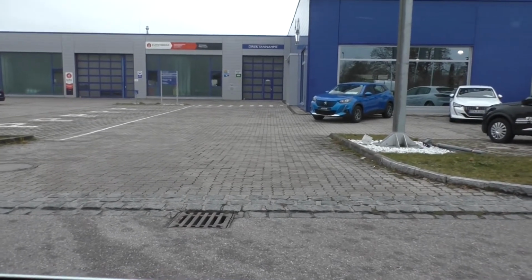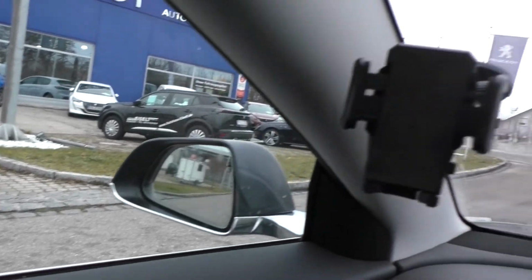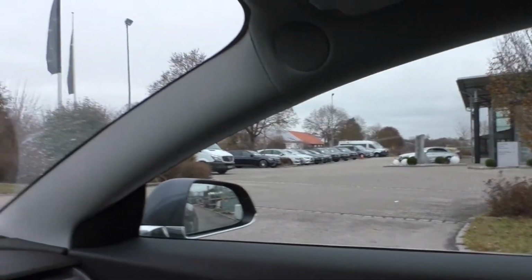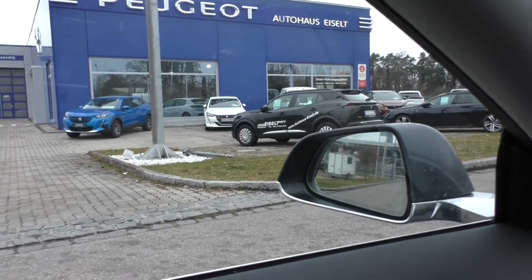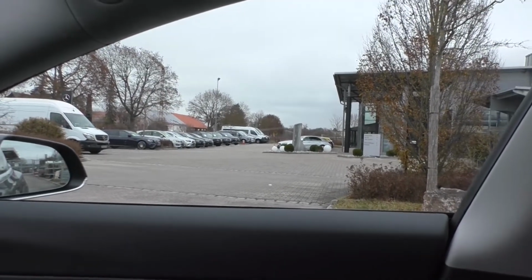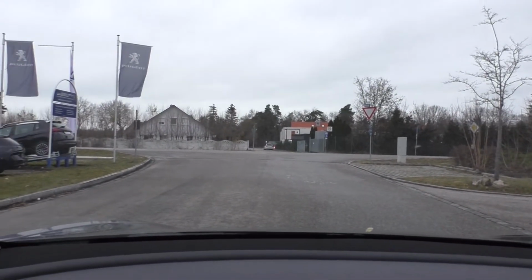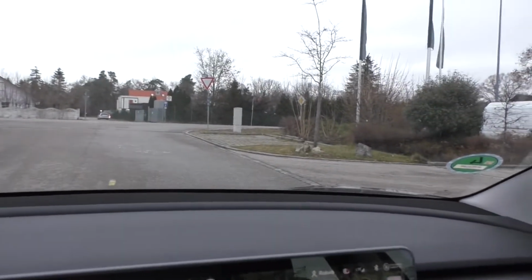Okay, I arrived, but I don't see the charger. There must be a charger here somewhere, but I don't see it. It's a car dealer, Peugeot on the left side and Mercedes-Benz on the right side. There must be a charger somewhere here. I think it's the charger. It's a charger from the car dealer. Yeah, let me just go outside and try to find out.